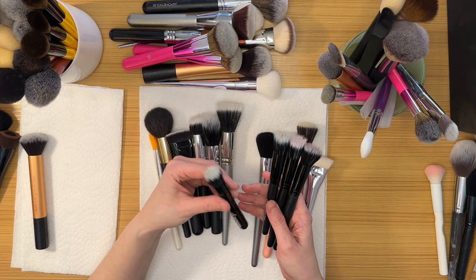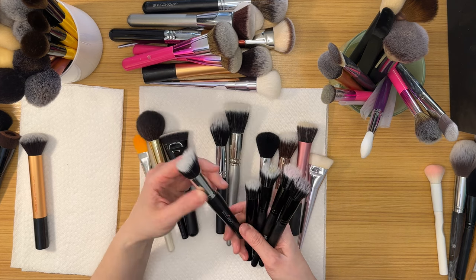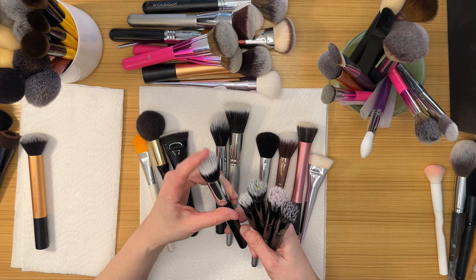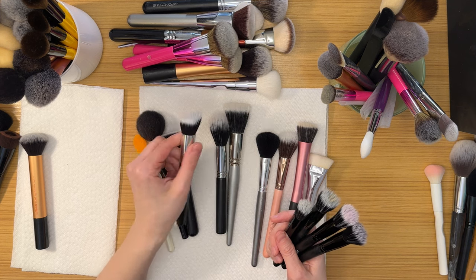I even had a little baby one that must have come in like a travel set. I don't use these that often anymore, to be honest. I also used to use this Laura Geller brush. I believe I used to use this with her blushes and highlighters, like the Gelato Swirls. I haven't pulled for this in so long.